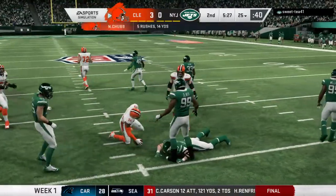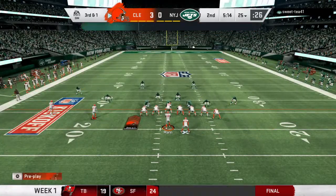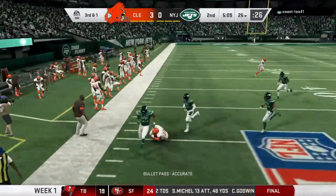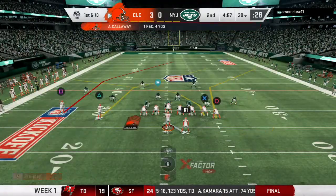He'll be dropped at the 25 after a gain of 6. 2 draw forward. From the gun on 3rd down. He's got an open man. He completes it to Callaway. Come on, go now. 18. So 1st and 10 now from the 30.